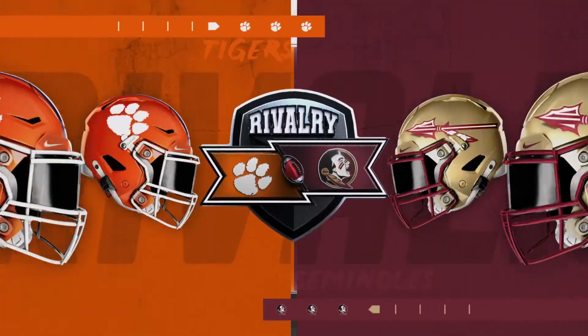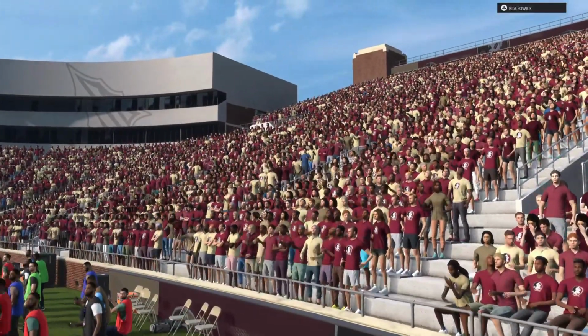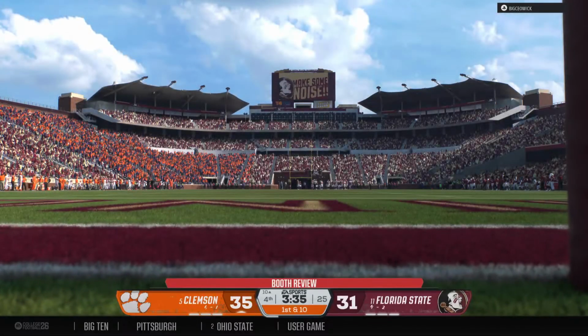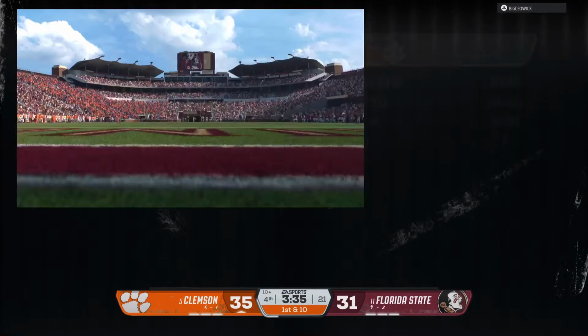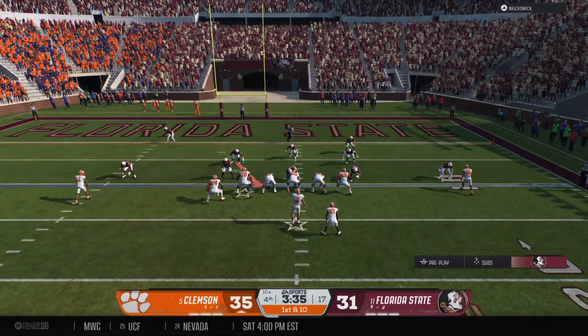Hold on here a second. The replay booth has signaled they want to take another look at this one. Well, they took a look just to confirm it, but it looks like they got it right on the field. After the review, the play will stand. And the long drive continues. The offense just grinding away here.